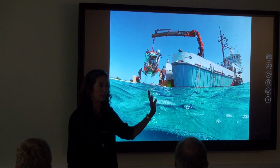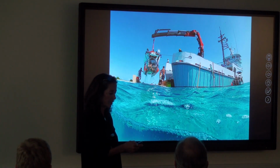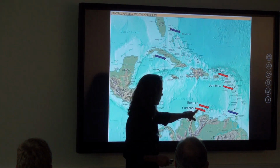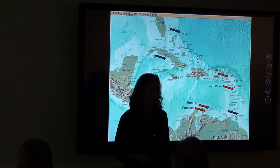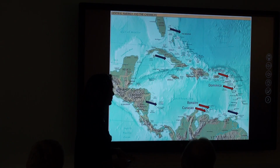So now we can put the sub on the ship and carry it around to other places. So we can really expand our exploration of Caribbean deep reefs. So far, in addition to Curacao, we've been to the nearby island of Bonaire and to the eastern Caribbean islands of Dominica and St. Eustatius. And the dark arrows show some of the places that I'd really like to get to.